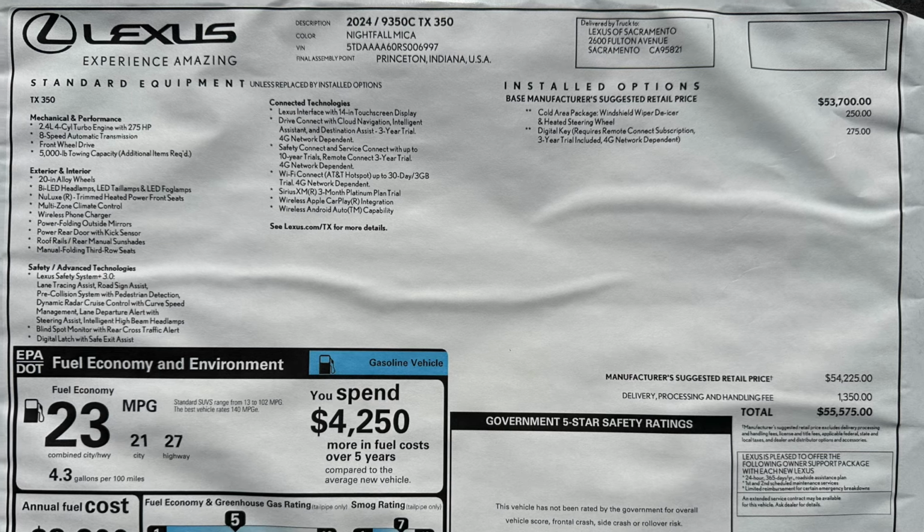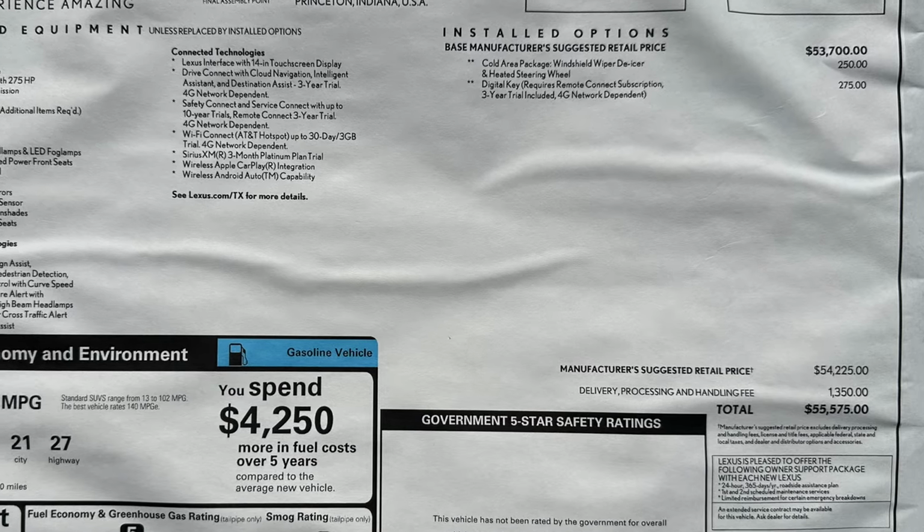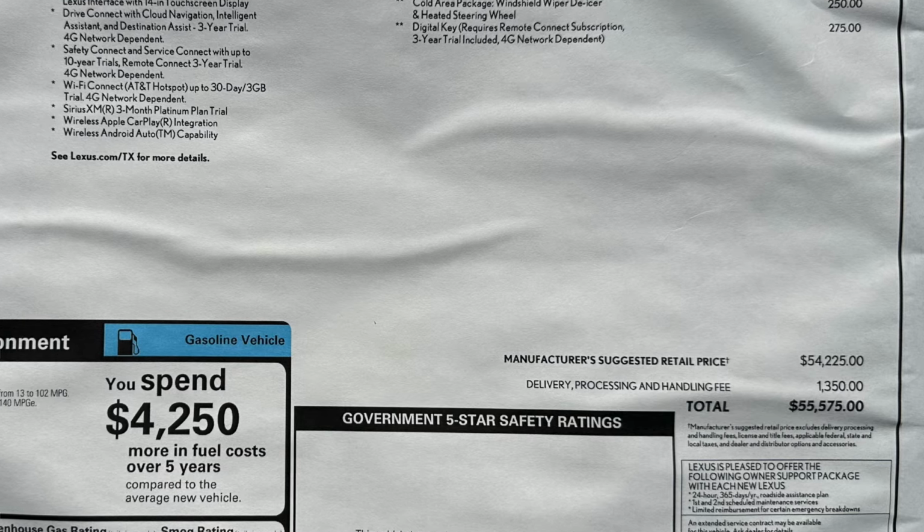Now guys, as promised, here is the MSRP sticker, so you guys get an exact idea of the price tag and the price coming on top of everything with this car. Let me know what you guys think in the comment section below. Is it worth the price for this base level entry TX 350?